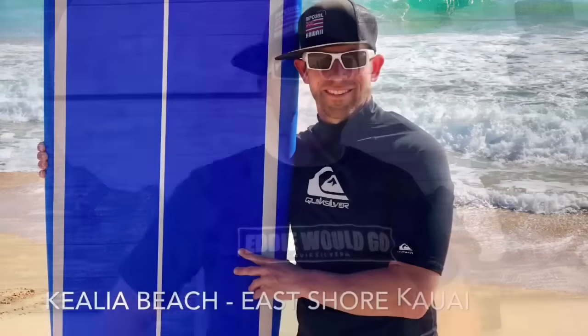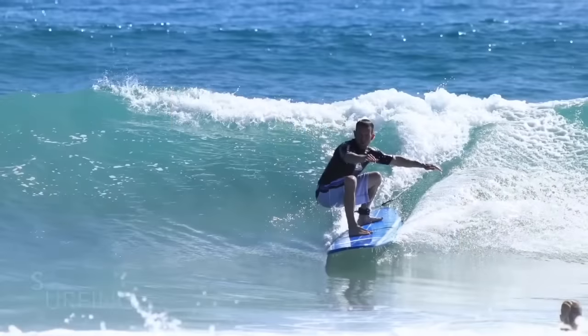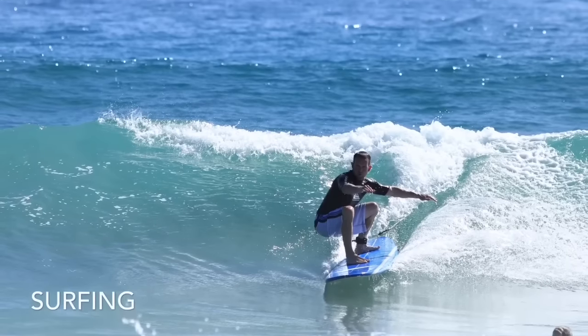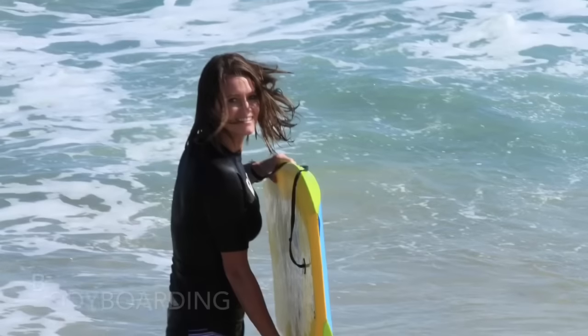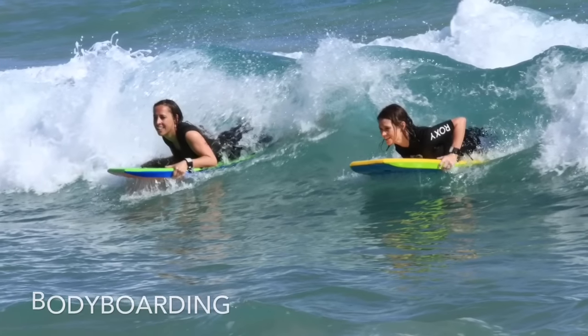Number 6 on my list. If you're looking for another great beach, I'd highly recommend Kealia Beach on the east shore of Kauai. Whether you like to play on the beach or prefer playing in the water, this is another great location. I love beaches. This is one of my favorites.